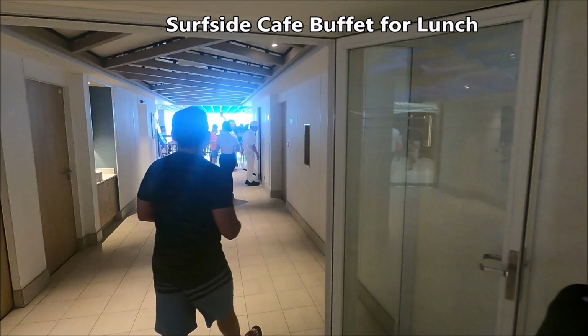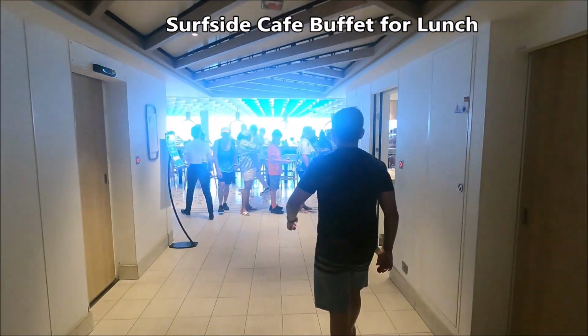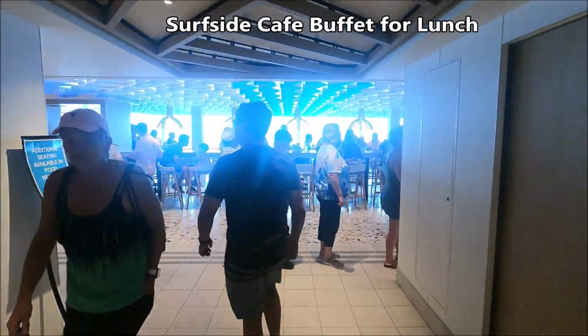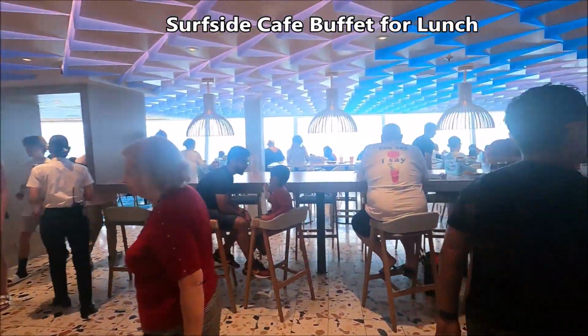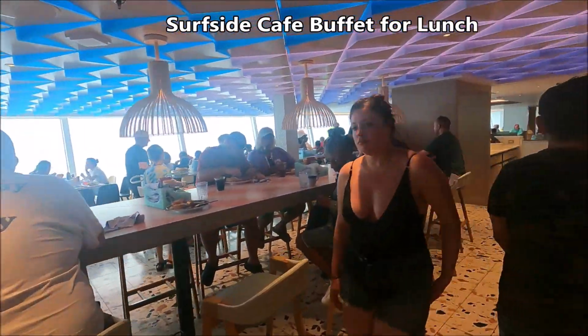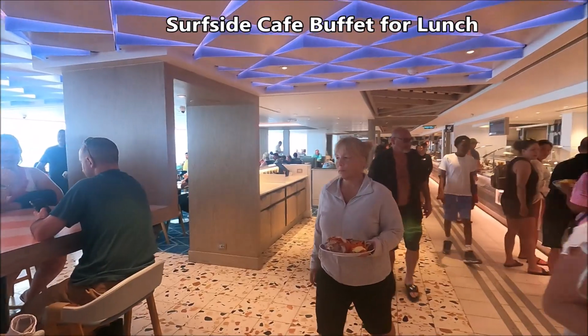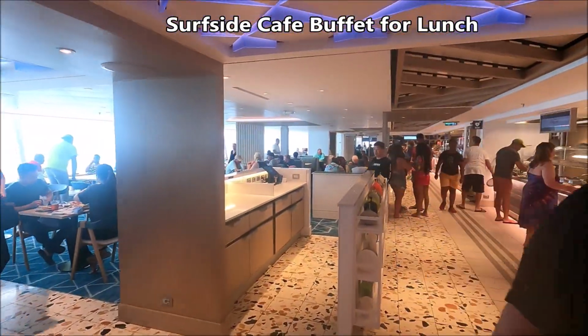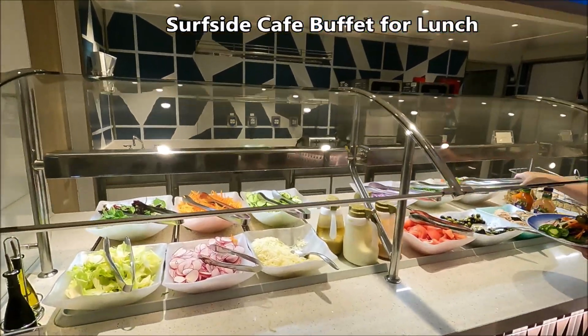So we're just gonna grab a couple things from the buffet. This is their Surfside buffet, and they got taco day. So they got some tacos and burritos. They also got Asian food to choose from. Of course, they got salads. So we're just gonna grab a couple things from here, and that's gonna serve as our kind of short little quick lunch today. We got a salad bar.